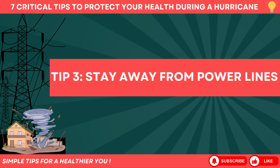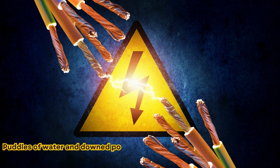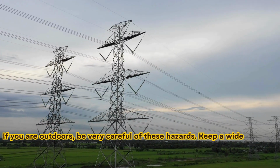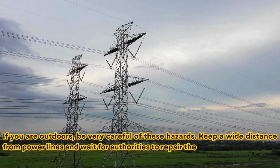Tip 3. Stay away from power lines. One of the biggest dangers during hurricanes is downed power lines. Puddles of water and downed power lines can be deadly. If you are outdoors, be very careful of these hazards. Keep a wide distance from power lines and wait for authorities to repair them.